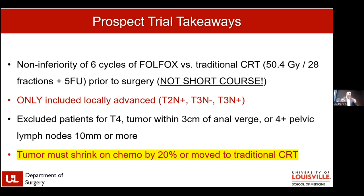And this was a non-inferiority study that looked at the elimination of short course completely and only included patients with T2 and T3 disease. And these were their exclusion criteria, as you can see there. And that makes sense, I think. But the interesting thing is they said that the chemotherapy alone has to shrink the tumor by 20%, or they were moved to traditional chemoradiotherapy.